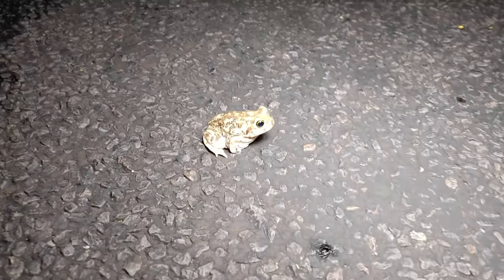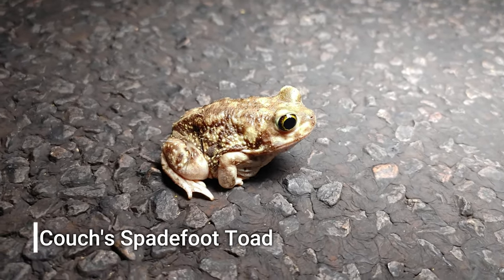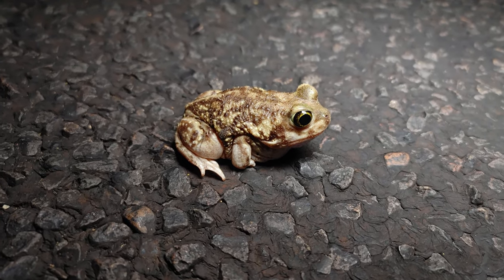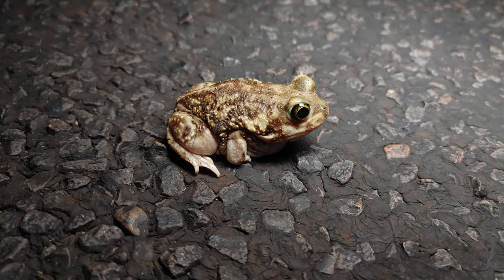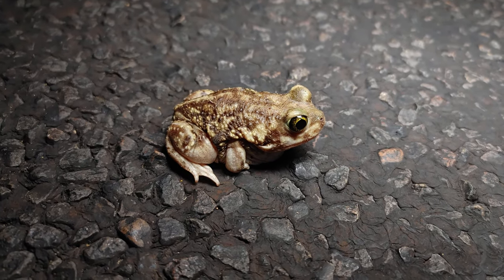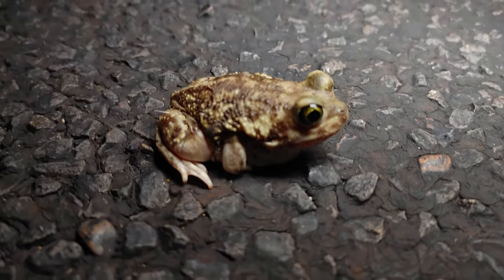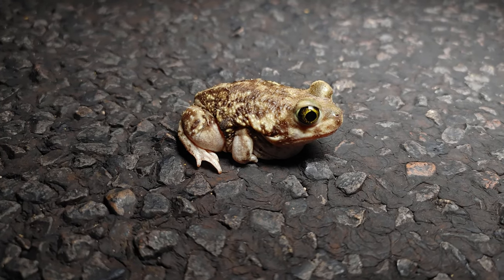All right, next herp of the night is a little Couch's spadefoot toad. These guys are really, really cool. They're often found out on nights like this when it's just rained, which it hasn't. It was a downpour here an hour or two ago, but the road's drying up a little bit, but all this moisture has got the frogs and toads out, so really cool to see this guy. Make sure he gets off the road. Come on, buddy.